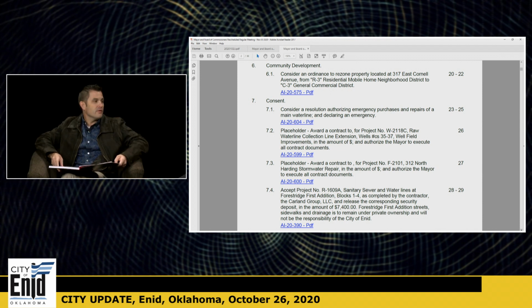There's an item on there that basically says, here's the election, here's what's open, and here's when it's going to be, here are the deadlines for it. And so you'll probably see that on the agenda pop up as well.